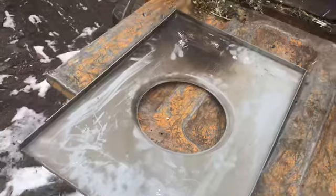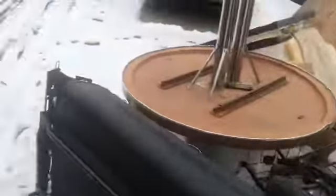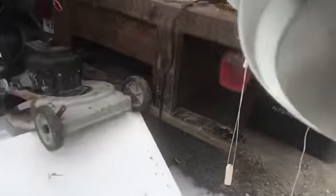Well, it looks like it burnt. That's why it was replaced. I'm going to put this to the grinder. There you go. That's how hoarding starts, right there. That's got some wire in it. More dismantling work to do.